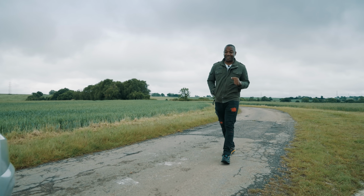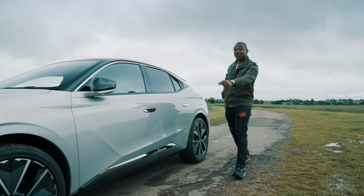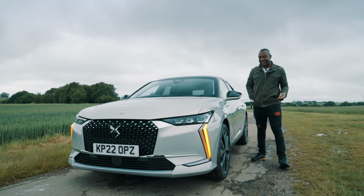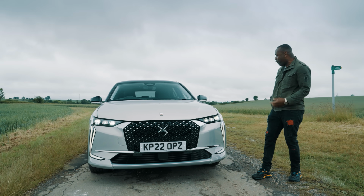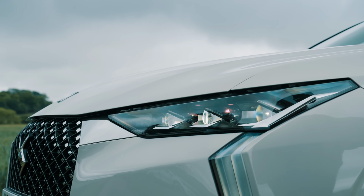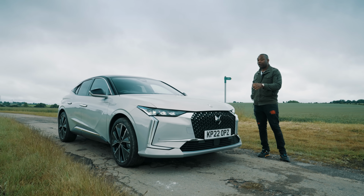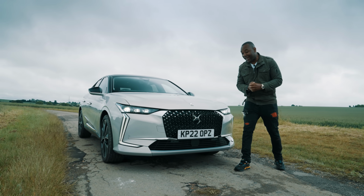This car is just dripping with style. Check this out. As I approach, the flush door handles pop out automatically, as do the wing mirrors, just to say hello. And then as I get to the front, these lights illuminate. How cool is that? This actually has one of the coolest keyless entry systems in the game, but I'm not going to show you that right now. Let's focus on the design because I think it's a really handsome car.